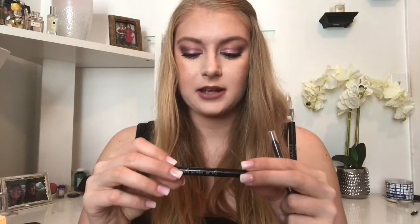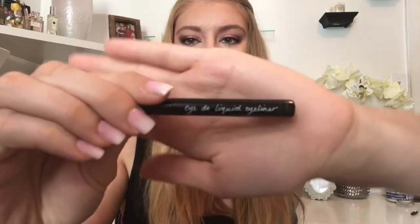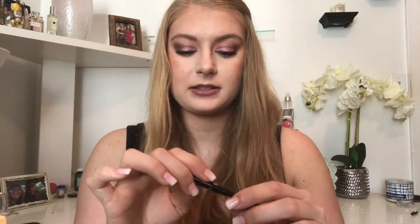The next one, I got this in an Allure beauty box. This is the brand Ico. I believe they sell this at Ulta now. This is called the I Do Liquid Eyeliner, waterproof, carbon black. This stuff transfers everywhere. It's marketed as waterproof, but it's not. If I put this stuff on and I blink, this stuff does not last on my eye.